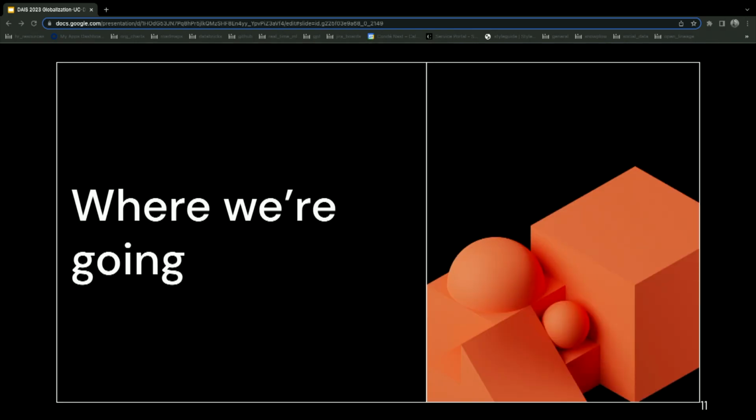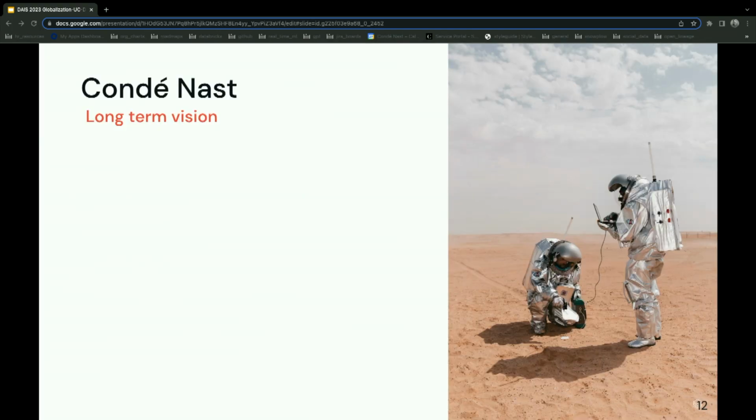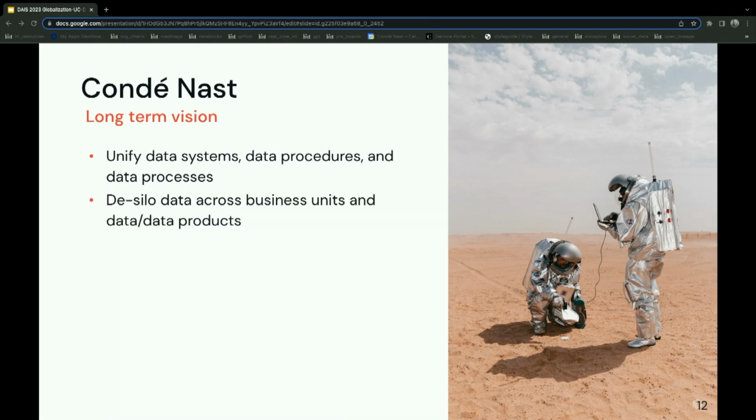So where are we going? What's our long-term vision? Our long-term vision really is to build a unified data platform. We want to focus on making our systems unified. Again, we talked a little bit about building frameworks, making things easy. We want a single way for all of our team members to do things so they can speed up their processes, so they can just do their jobs more effectively. We want to de-silo our data and our practices across the entirety of the business.